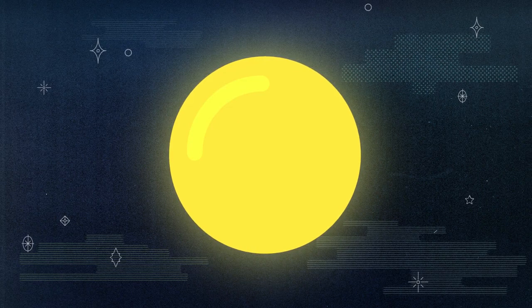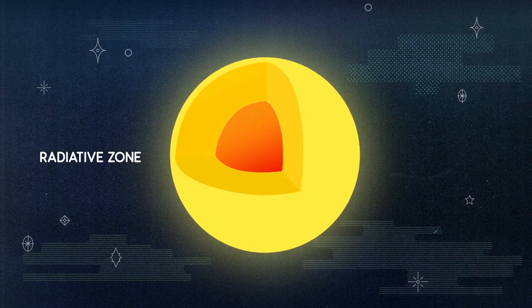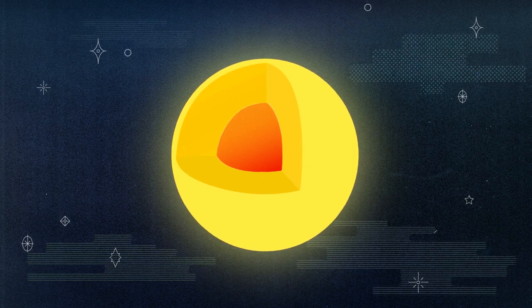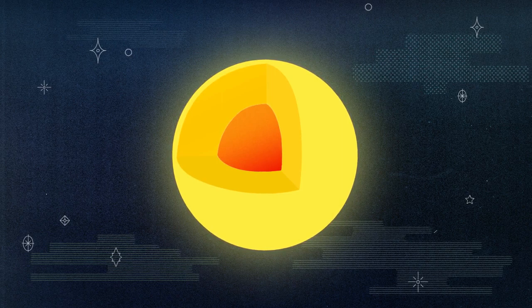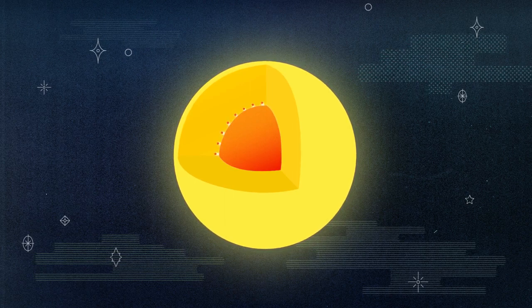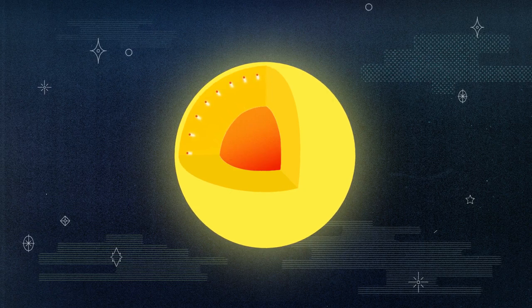Extending outward from the thermonuclear energy core, the radiative zone is a region of the sun where photons dominate the energy flow towards the surface of the sun. You'd think that light, traveling at just over 1 billion kilometers per hour, wouldn't take long to escape from the core of the sun. And indeed, if there was nothing impeding the progress of photons inside the sun, they would take about 2.3 seconds to cross the sun's nearly 700,000 kilometer radius.